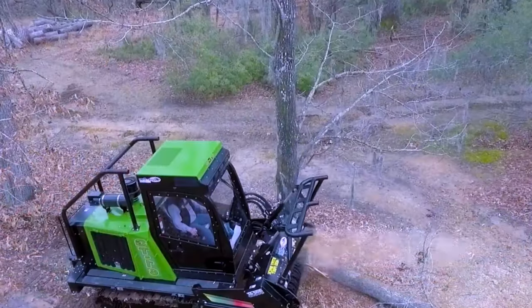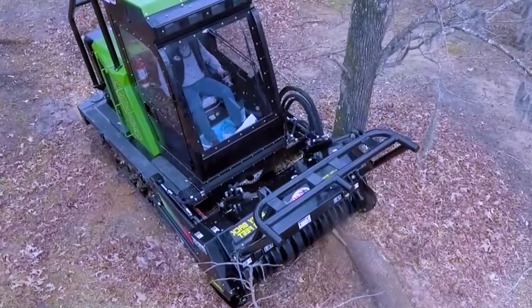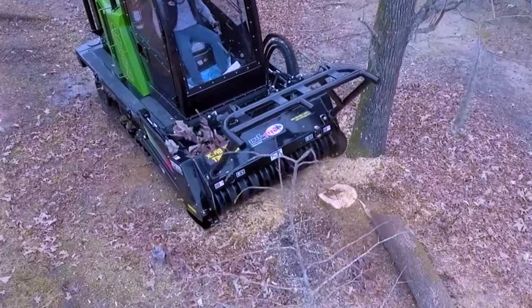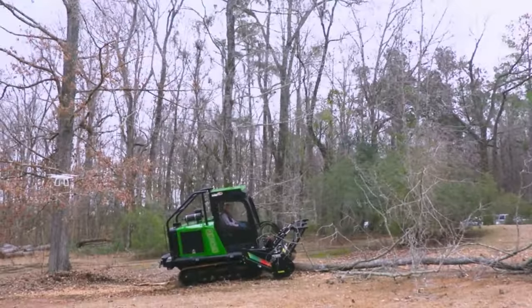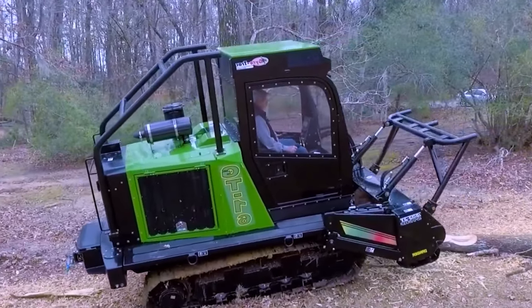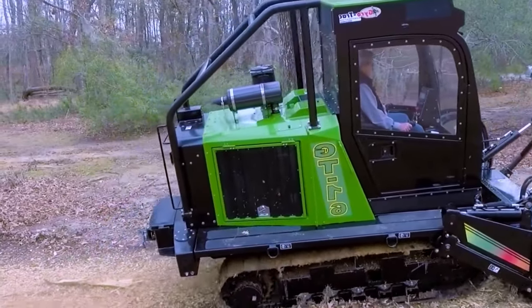Choose between Caterpillar track or rugged steel track options for optimal performance on any terrain. Both options offer super low ground pressure for minimal impact on the environment. The fully enclosed forward tilt cab with a comfortable suspension seat keeps operators productive through long work days.